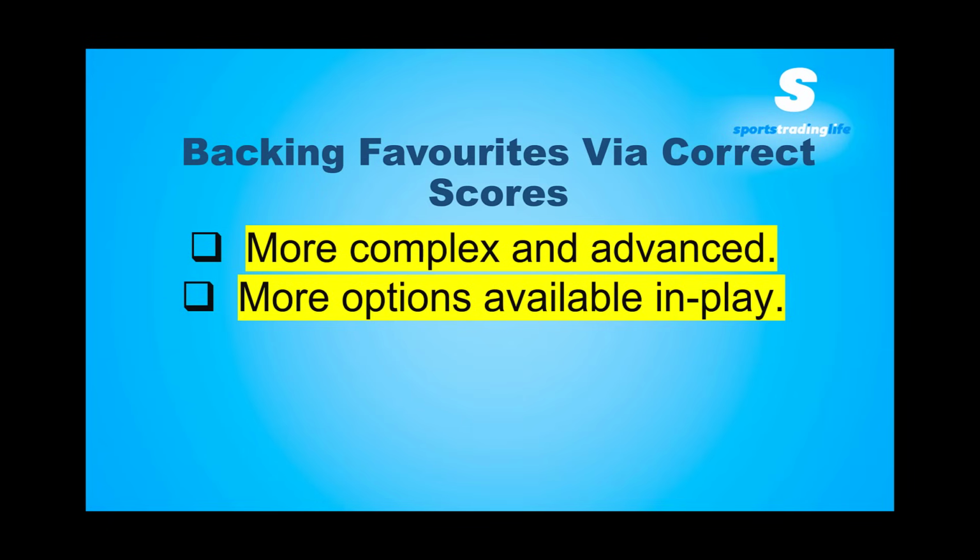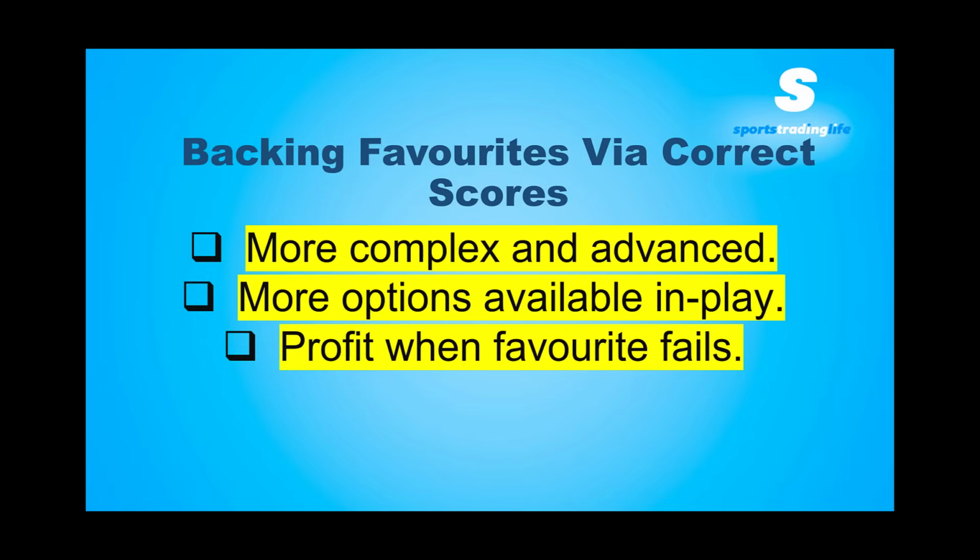And one of those is there are more options available in play as that match develops. If you're getting involved backing a favorite via the correct score market and they start to struggle or they go a goal down, there's usually options. There's usually things you can do. However, if you do that in the match odds market, then you can be very often up against it and you're going to need a complete turnaround in order to get into a good position. And the main idea as well, and you're going to see this in the real life examples very shortly, is that you can also profit when the favorite fails. You can't necessarily do that in the match odds market. You're going to need that favorite to win if you're just backing a favorite, aren't you?